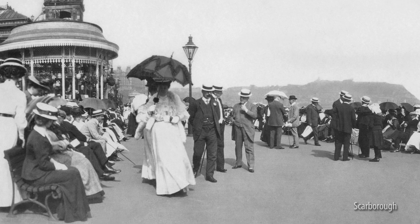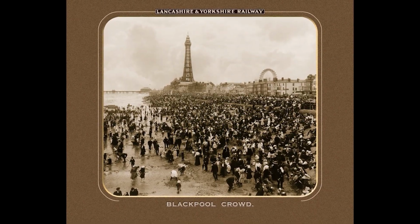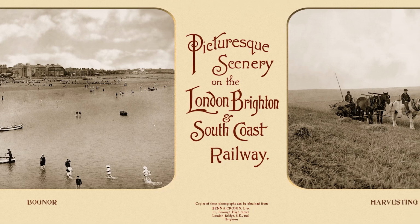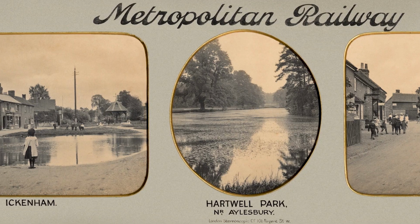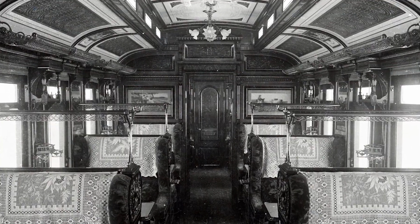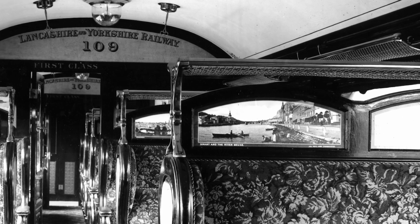By the early 1900s, the carriages of most major companies were enlivened by colour-tinted and later on black and white and sepia photographs, the latter being less expensive to produce. These came framed in all variety of shapes and sizes, some of them huge.